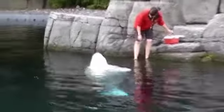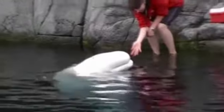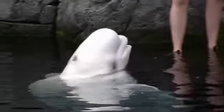Belugas sure can make a wide variety of sounds. They're very social animals, and they use a wide variety of clicks and chirps and grunts to communicate with other belugas. Can any of you make a good beluga sound? Let's try.